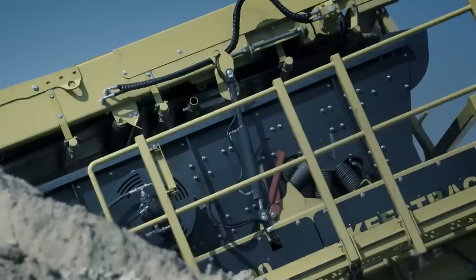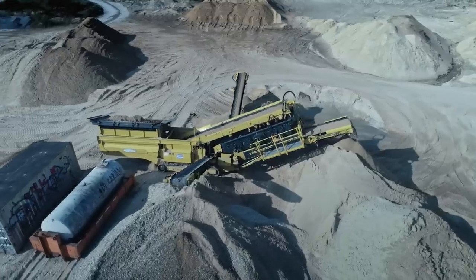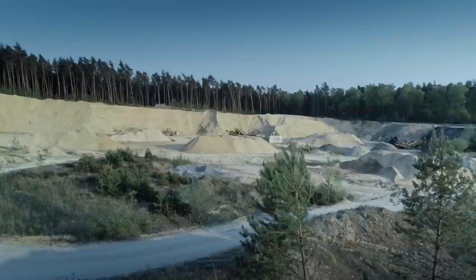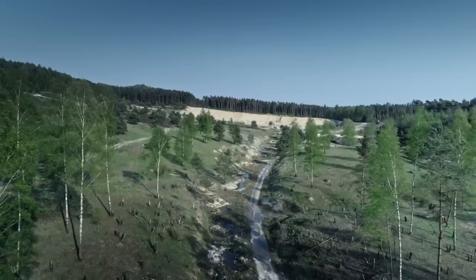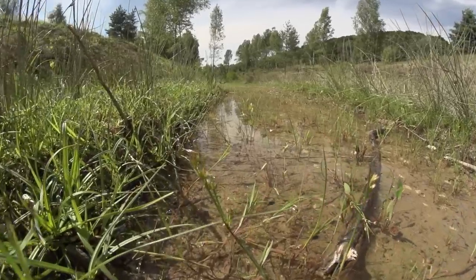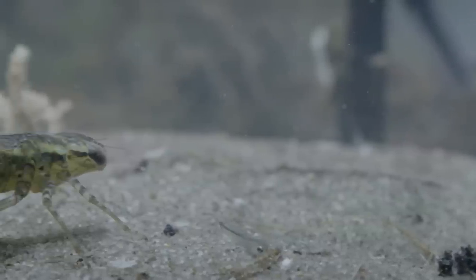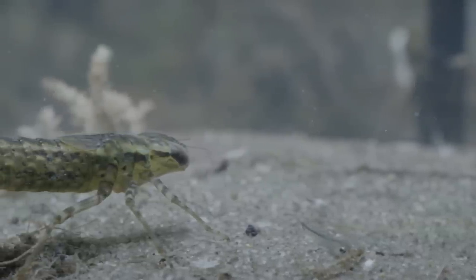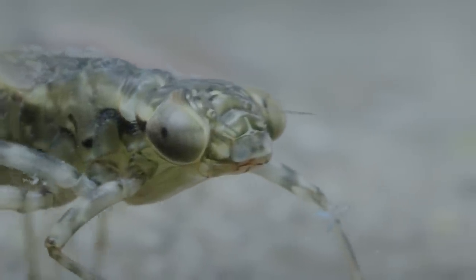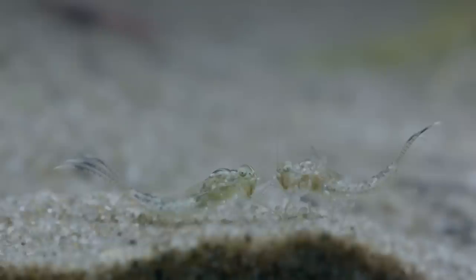The sand was deposited here in the last ice age by melting glaciers. It's a thick layer up to 60 meters deep. Outside the military area, it's still excavated commercially. Old gravel pits and transport routes are taken over by amphibians and insects. And by an especially fearsome predator, the larva of the dragonfly. Its favorite prey is the mayfly larva.